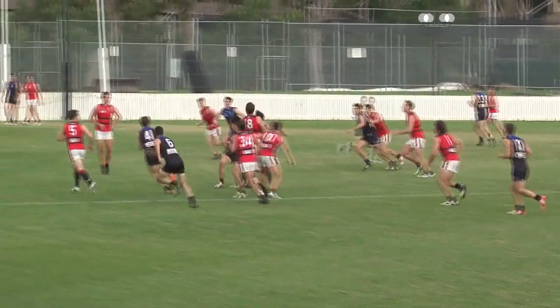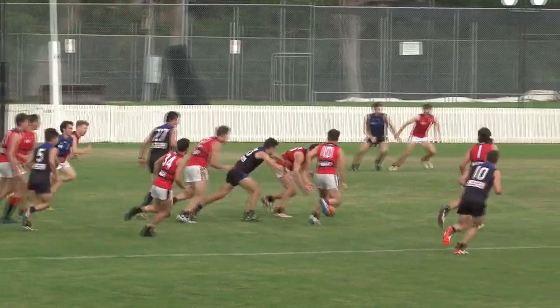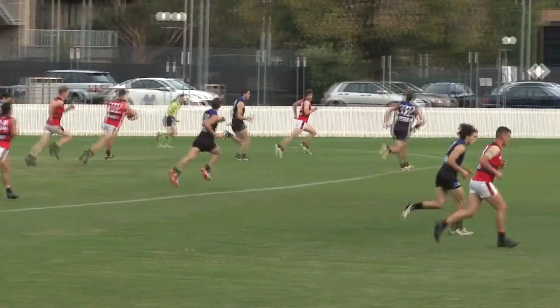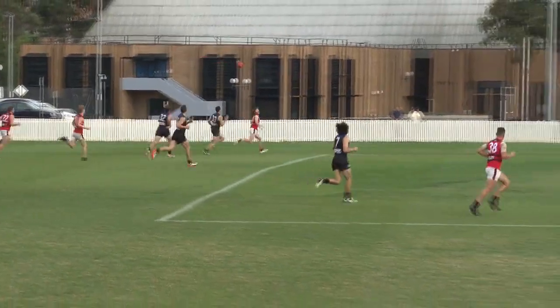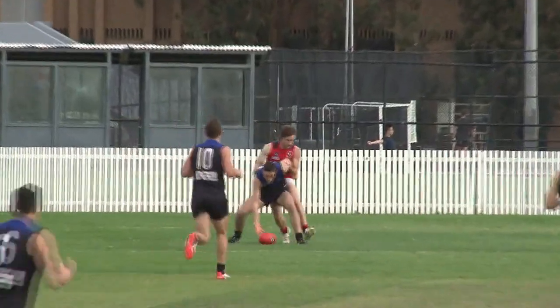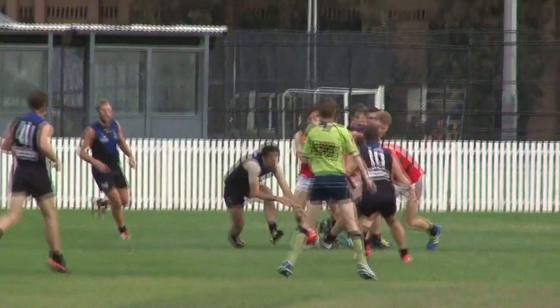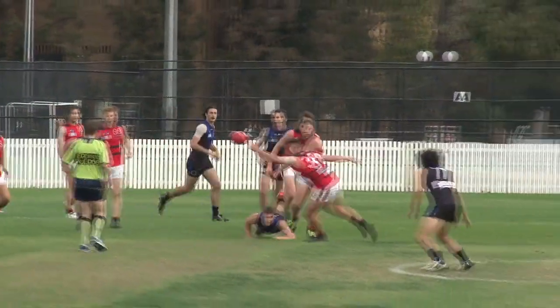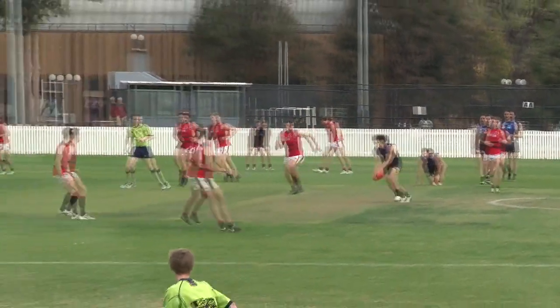It is Batten tried to put his boot on it from the ruck work. Old Xavs through Beetham to Dynan, and then the handball out to Denton, who kicks it to the outer side. A bit of space, a bit of a foot race out there. Who can pick it up? A little bit of tunnel ball applied. Bennett goes in hard. Now Mahon did well for Uni Blacks. Gets it to Curnow in the middle of the ground.